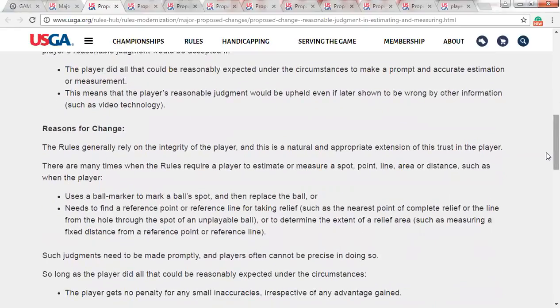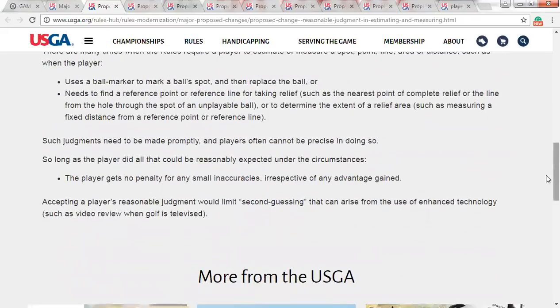So the rules generally rely on the integrity of the player, and this is a natural and appropriate extension of this trust in the player. There are many times when the rules require a player to estimate or measure a spot, point, line, area, or distance, such as when the player uses a ball marker to mark a ball spot and then replace the ball, or needs to find a reference point or the reference line for taking relief, such as the nearest point of complete relief or the line from the hole through the spot of an unplayable ball. Or to determine the extent of a relief area, such as measuring a fixed distance from the reference point or a reference line. Such judgments need to be made promptly, and players often cannot be precise in doing so.